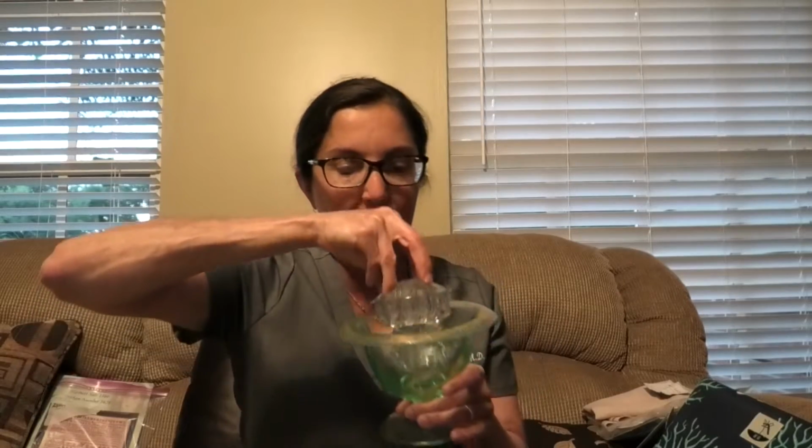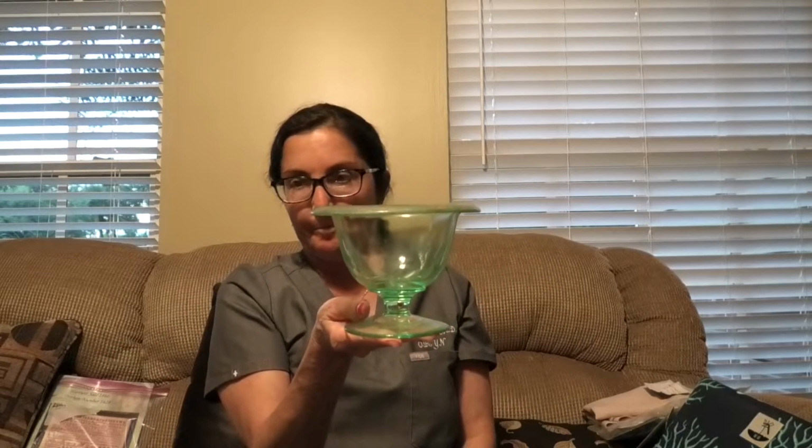The second item I found is more depression glass. I love depression glass. This probably came with a frog in it. This is obviously not the right frog, but once you put a frog in it, you'll be able to keep your scissors in it. But I now have to find the right frog for this, which may or may not be easy, but this wasn't very expensive, so I'm certain I can. Once again, depression glass. That's real pretty. I'm very pleased with it.